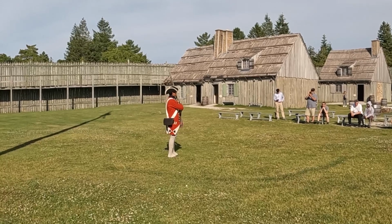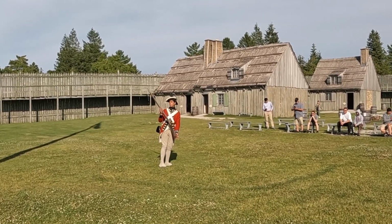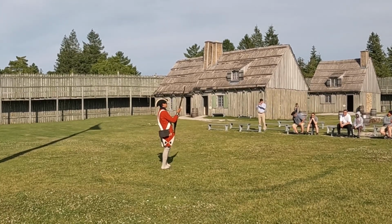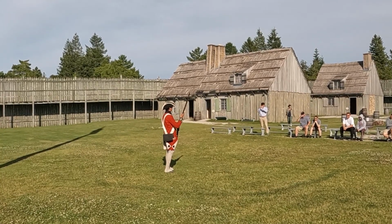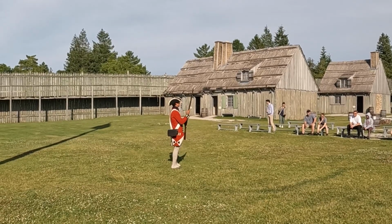Today I'll be demonstrating this wonderful piece of craftsmanship. This is a Brown Bess. More notably, this is a recreation of a second generation Brown Bess. This would have been the standard issue gun of the British military in the mid to late 1700s.